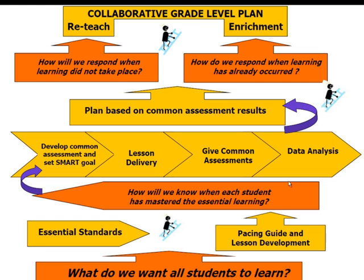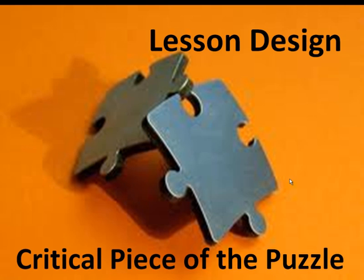The other critical piece in this arrow is lesson design. Research tells us that first good instruction is critical in achieving student success. And yes, we all know this. So our natural next step in our quest to increase student achievement is to focus on lesson design. We will work together to understand the learning theory behind how we process information and how that theory ties into designing effective lessons.